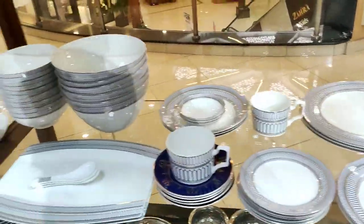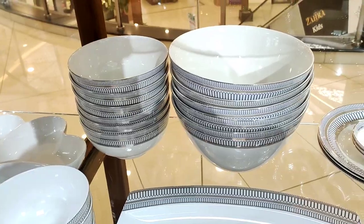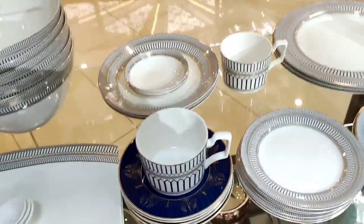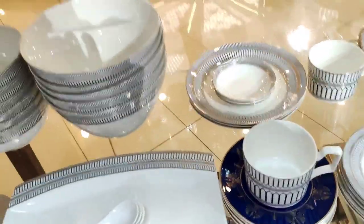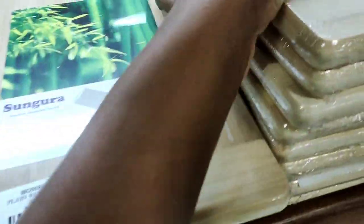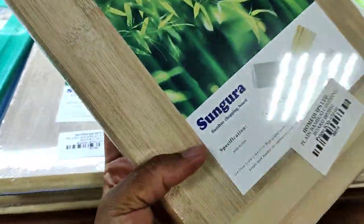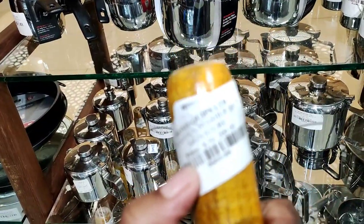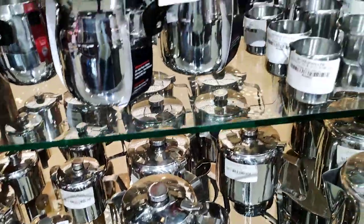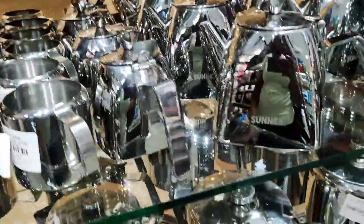This whole set here is going for 125,000. It's 116 pieces: 12 dinner plates, 12 side plates, that way. This one here is 500. Hey, look at that. This one is going for 450. 100 bob. Hey, 200 bob. Look at this, how beautiful is this? This one is around 440. How beautiful is this? Wow!